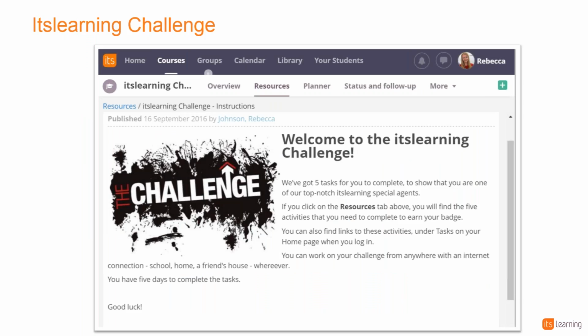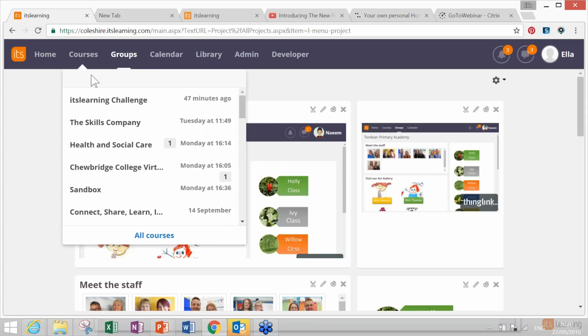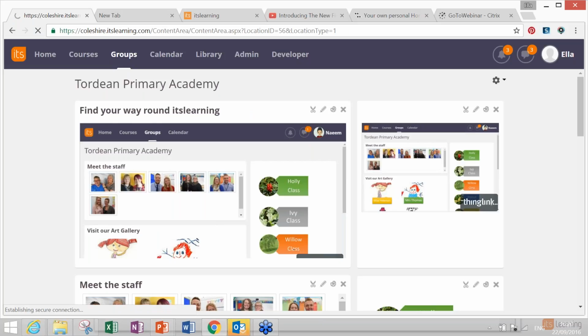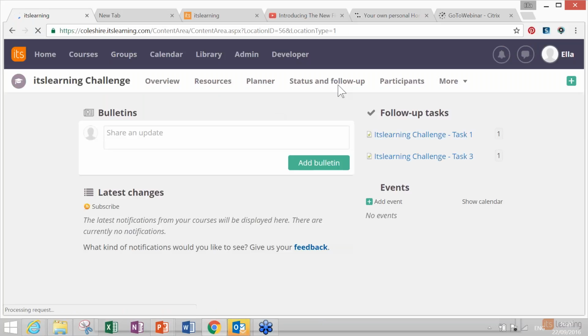To provide a more comprehensive introduction to its learning, you could set up an Its Learning Challenge course. In the course, you ask pupils to complete a number of different challenges which will make them explore and use the various tools in its learning. So here I've got my site. If I go into the course, Its Learning Challenge, you can see the sort of thing that I'm talking about there.